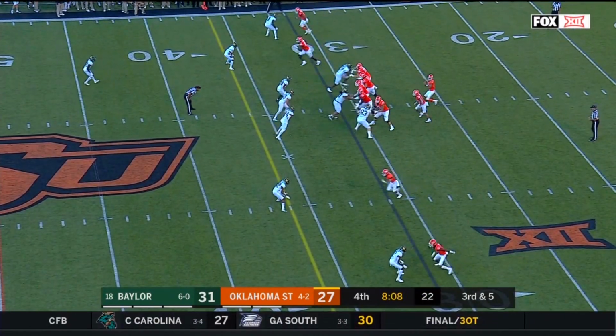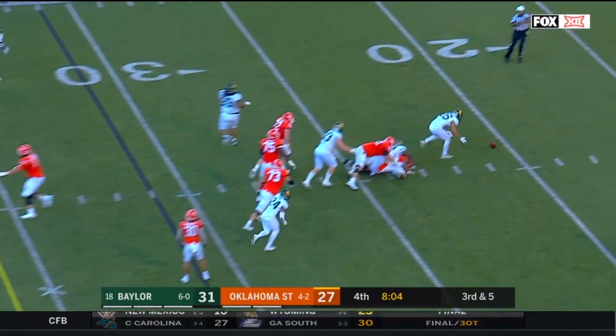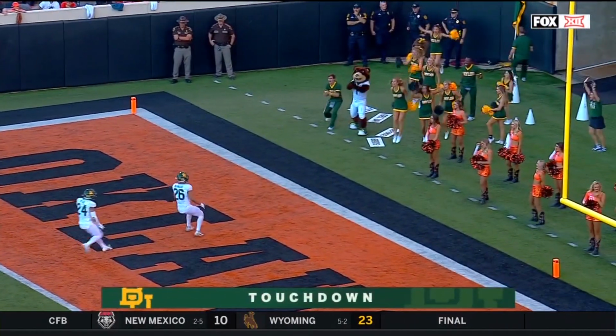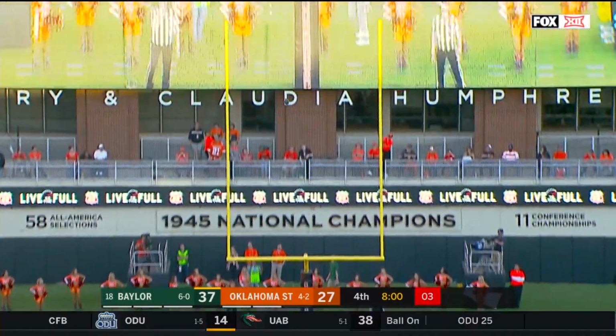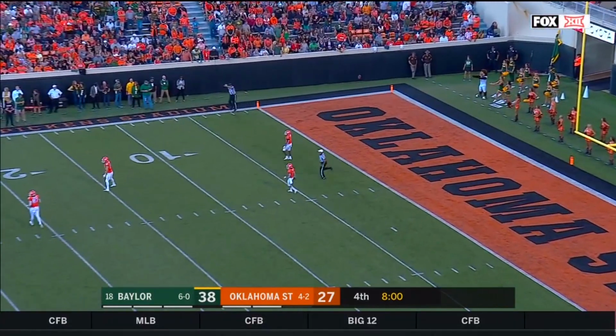3rd down and 5. Sanders in trouble. Ball's out. Loose. Wow. It's picked up by the Bears. It's Terrell Bernard. Touchdown. All 3 points of pressure are lost. Clean game for Spencer Sanders until the interception right before the half.